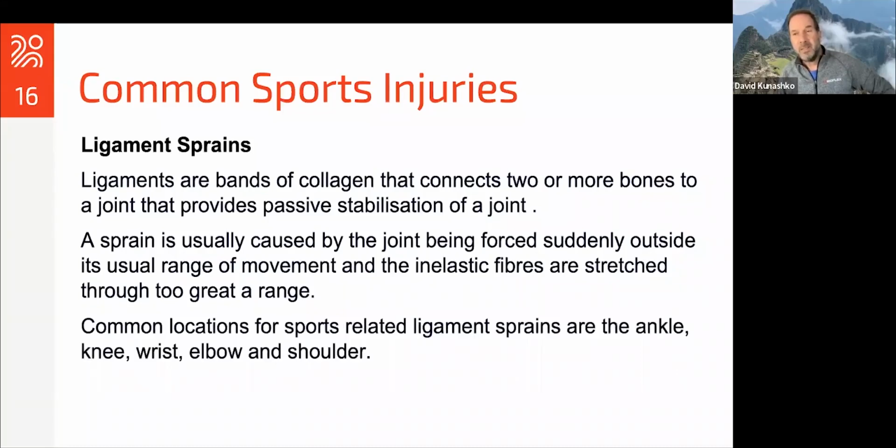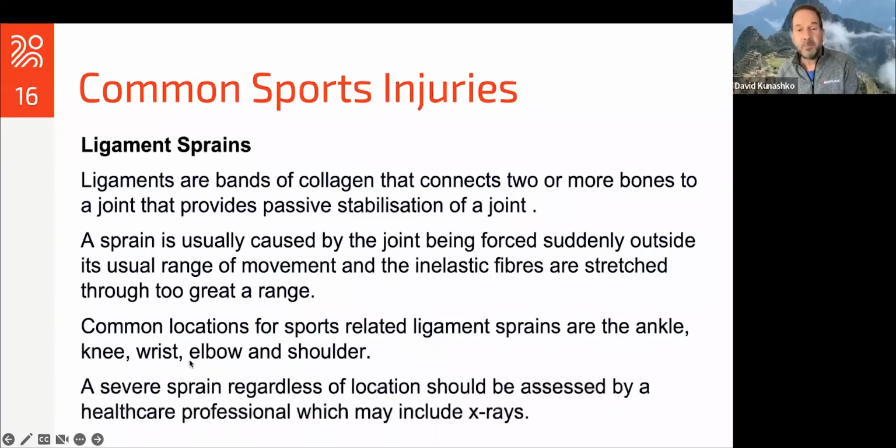There are different grades, usually 1, 2, and 3. For today's purposes, I'm talking more along the lines of grade 1 or maybe grade 2. If you have a grade 3 or a rupture, you're looking at a significant rehab, and that's not really what I'm talking about today. Common locations for ligament sprains are obviously the ankle, knee, wrist, elbow, and shoulder. For the ankle, especially if you have a history of spraining it, you should be wearing an ankle brace. Same thing goes for your knee. That would be a nice preventative measure as well.